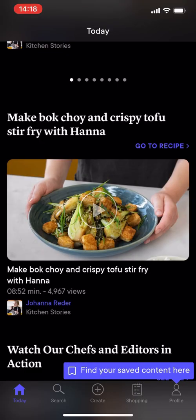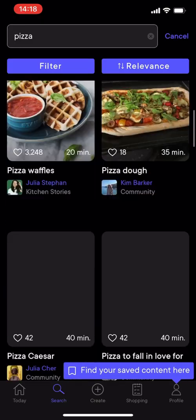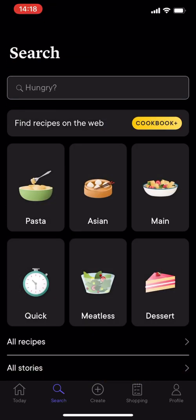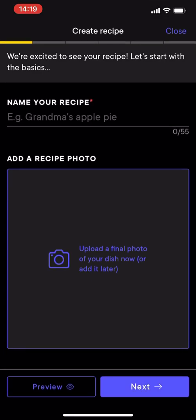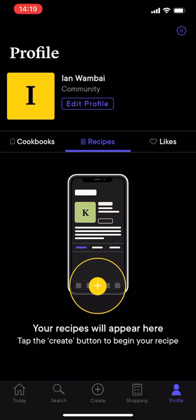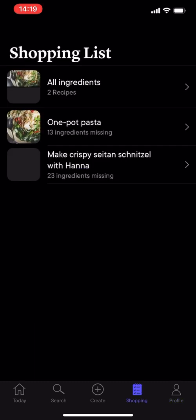So the Today tab suggests things for you. In the Search tab, you can find items that you want specifically, and you can also create recipes for the rest of the community, and also add to that database. So if you have a nice recipe that you'd like to share with the rest of the world, you can come here, upload your photos, name your recipe, provide the steps, provide the ingredients that someone needs, and then people are gonna make it.